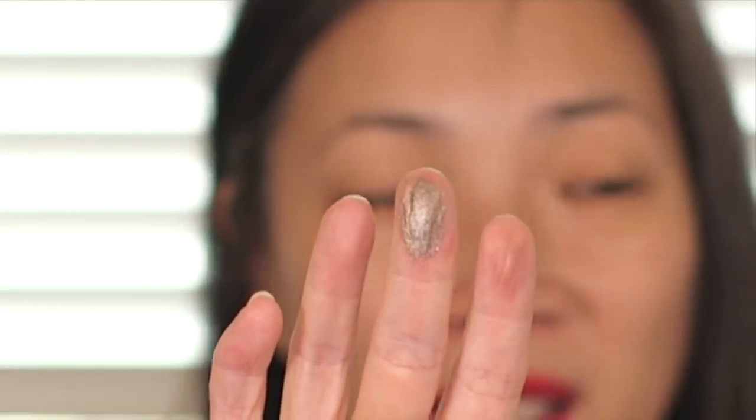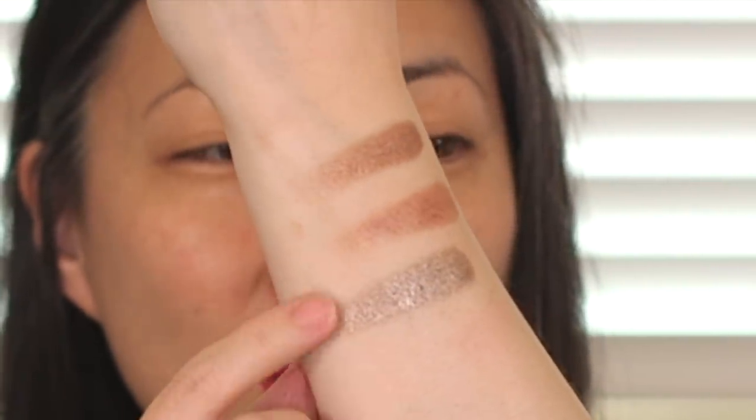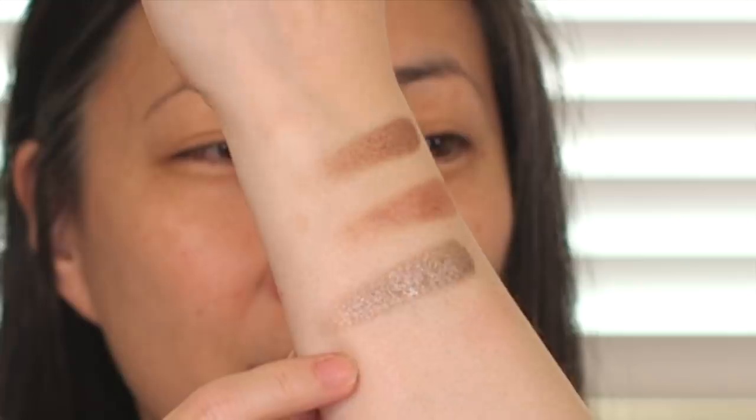So here is Stud. This color is so beautiful. It's like a glittery taupe. Look how wet that looks. I'm so excited to try this. I'm definitely going to try and do an eye look for you guys with these new NARS shadows. So that is Stud, and then I picked up Tulum.